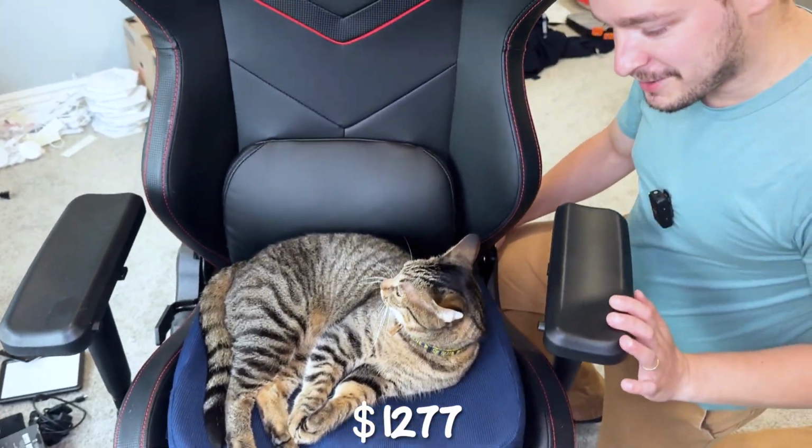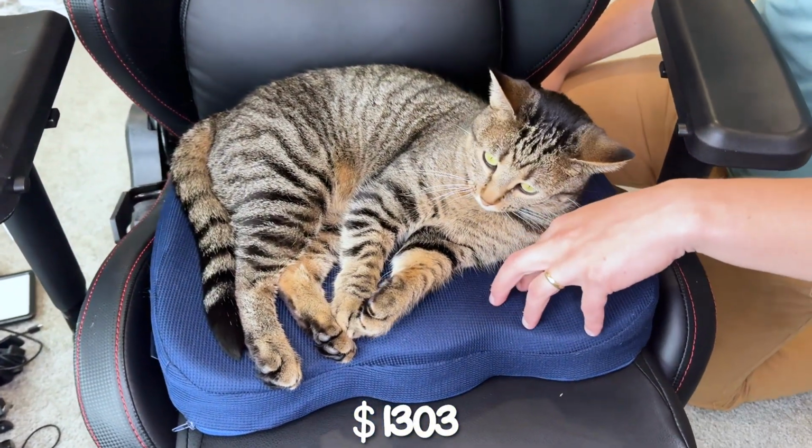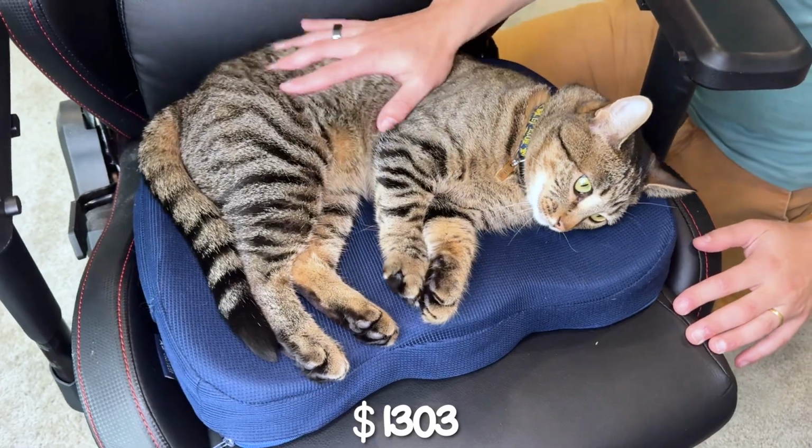And bonus product, my cat absolutely loves this memory foam seat cushion for your chair. Gives you better posture. More importantly, gives her a place to sleep.